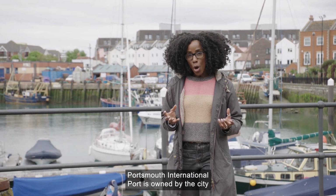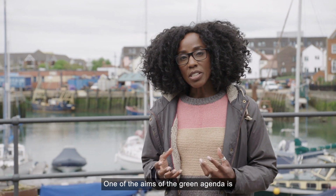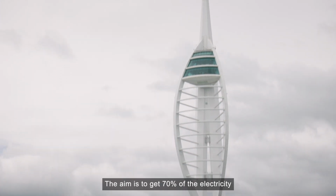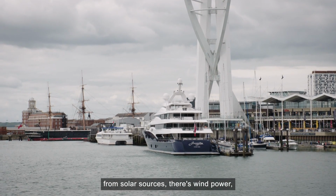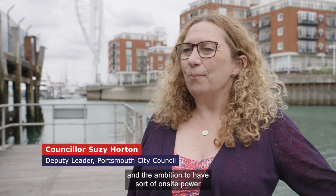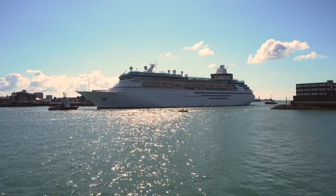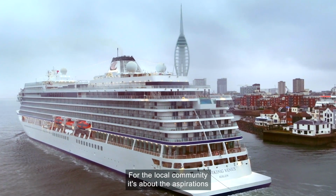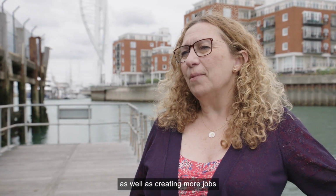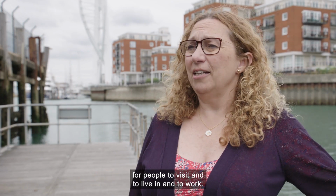Portsmouth International Port is owned by the city and is an important source of local employment. One of the aims of the Green Agenda is to help the area recover post-pandemic, with a particular focus on jobs for young people. The aim is to get 70% of the electricity from solar sources. There's wind power, and the ambition to have on-site power for the ships coming in is really crucial. For the local community, it's about the aspirations about having the cruise ships coming in, which will feed into the economy, as well as creating more jobs and making Portsmouth a better place for people to visit and to live in and to work.